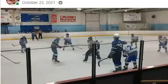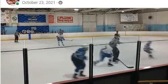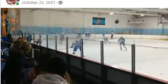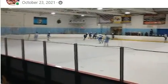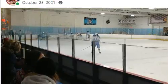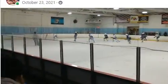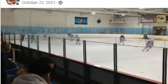So we're going to do it over from just outside the blue line. Sharks come away with it. Get it out of the zone. 11 has it. Cross ice to 50. White has it at the top of the circle, puts a shot on, saved by the goalie. Oh, just tripping all over themselves.